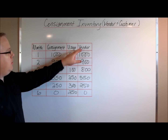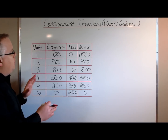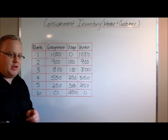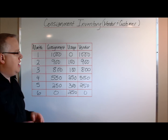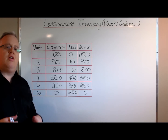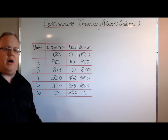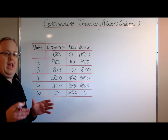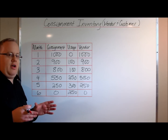I've written consignment, usage, and vendor. And in consignment, what happens is you ship a large volume of product to your customer's location, but your customer doesn't own that volume, okay? Your customer only pays for what they use in a given week, a month, or a quarter, okay? And you'll have to determine when you invoice your customer and how you reconcile inventory.